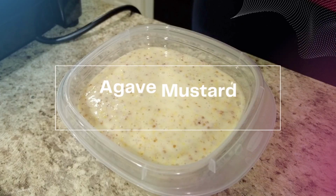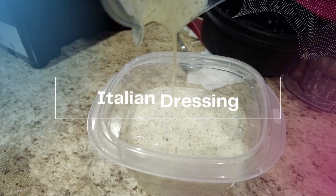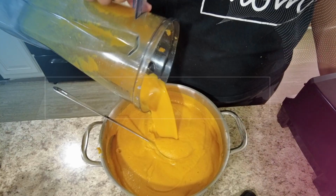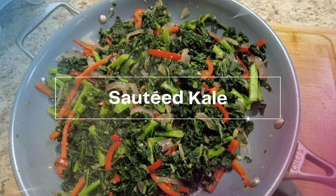I'm also making 2 salad dressings. I'm making an agave mustard dressing and an Italian dressing. They're both gonna be vegan and oil-free. And then I'm making a carrot soup. It's a carrot and ginger soup, and I use coconut milk. It's really good. I'm gonna show you our favorite way of making kale.